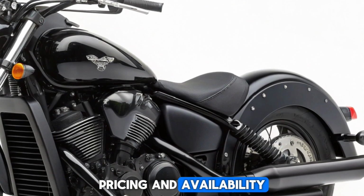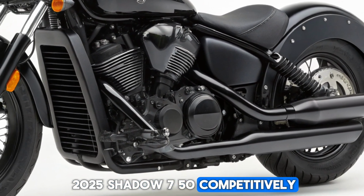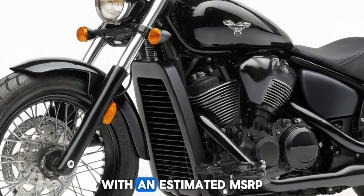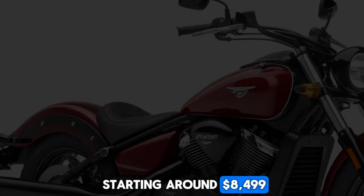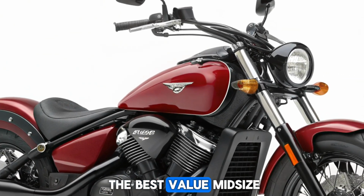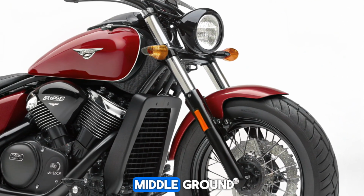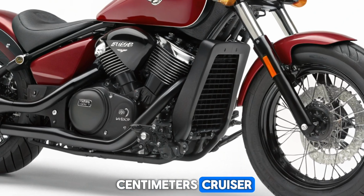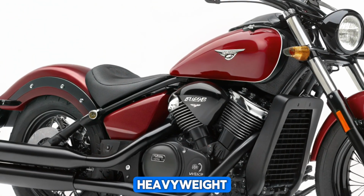Pricing and availability. Honda has priced the 2025 Shadow 750 competitively to appeal to both new and seasoned riders. With an estimated MSRP starting around $8,499, it remains one of the best value midsize cruisers in the segment. It offers that perfect middle ground, more power and presence than a 500 cubic centimeters cruiser, but without the intimidating bulk of a 1,000 cubic centimeters heavyweight.